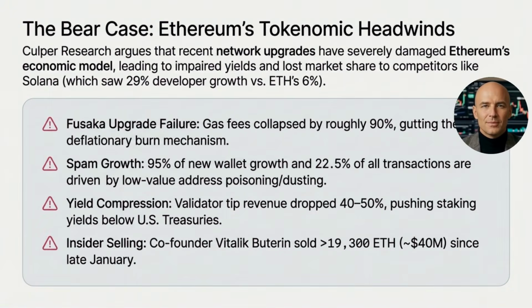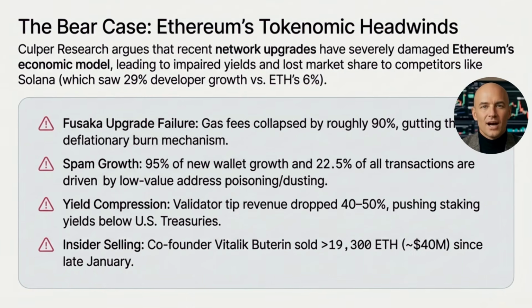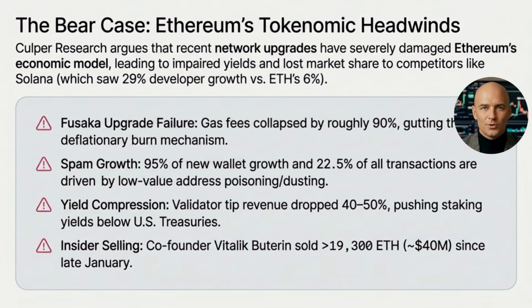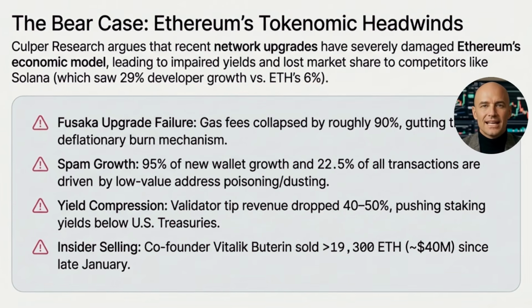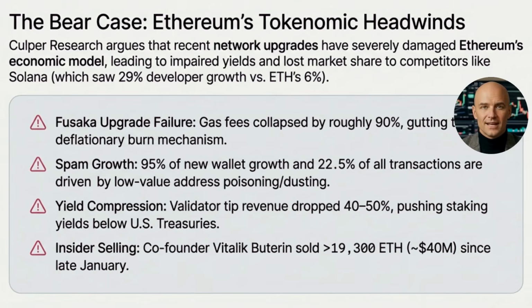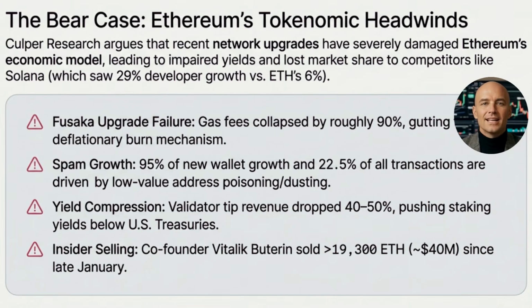Culper Research is making 3 specific arguments, and you deserve to hear them clearly before we break them down. Their first claim is that Ethereum's recent Fusaka upgrade was a failure that collapsed gas fees by 90%, destroying the deflationary burn mechanism that gave ETH its value narrative. Their second claim is that 95% of new Ethereum wallet growth is nothing but spam and address poisoning, artificial activity designed to mask a dying network.